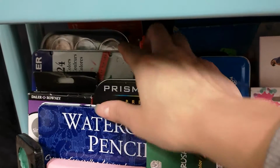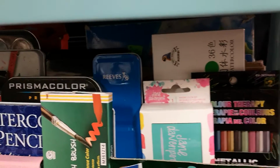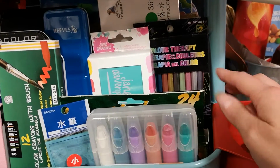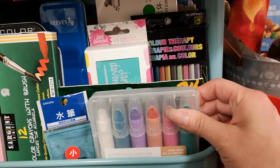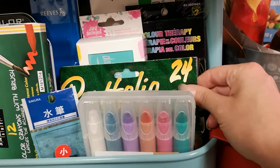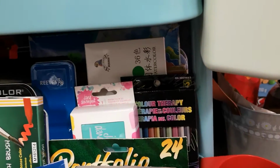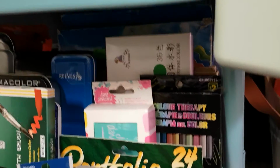Staedtler watercolor crayons from my thrift store. Metallic pencil crayons from the dollar store. These I got from Michael's. My portfolio crayons. These are a new watercolor paint set that I got recently. I have to try it yet.